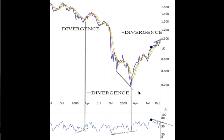What we're seeing now, though, with the SPY making new highs while the RSI does not, is that the commitment is waning behind the buying. This is what we call negative divergence. The conclusion? On the long run, we are likely to see a pullback. On the intermediate to short term, the indicators are neutral.